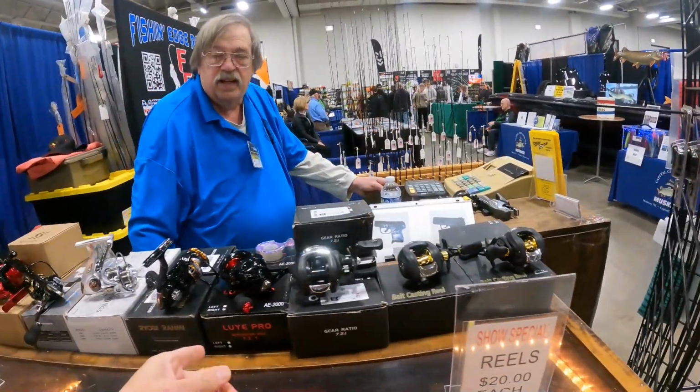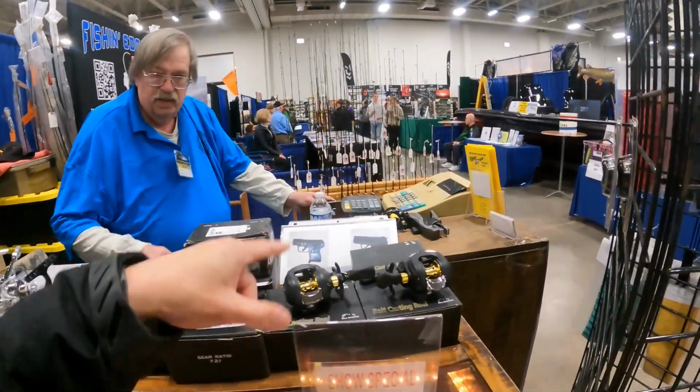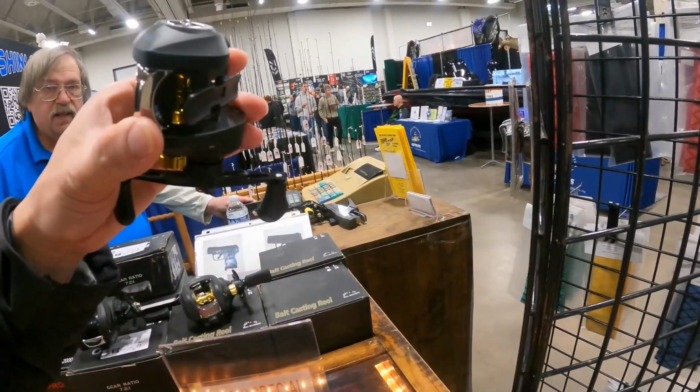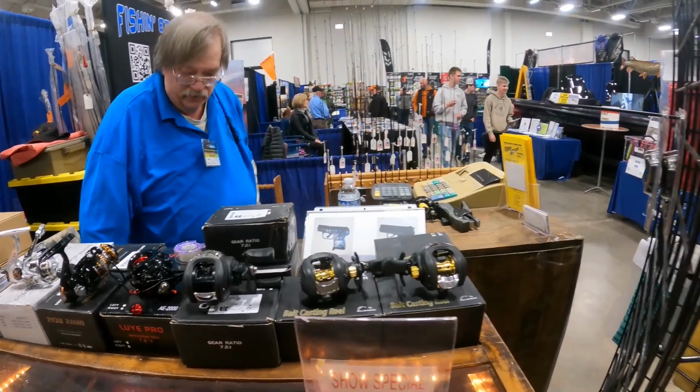What's the brand on these? Fishing Edge rods. Yeah, the reel. These are really good deals. These are definitely more than 20 bucks if you buy them on the open market. So I would take a look at this.